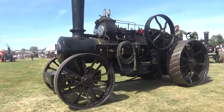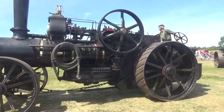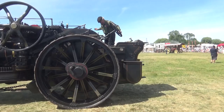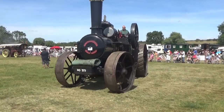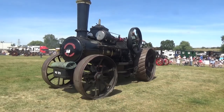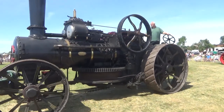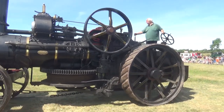Hutchinson Engineering Services with a Burrell single crank compound showman's tractor. This one was actually built as a steamroller, and it worked for Isaac Ball. In many years in preservation, it was owned by Anthony Myers from Leeds. It actually stood not too far from here for many years at Mountain Mowbray, so it's good to see it back out again with Hutchinson Engineering Services of Sutton-on-Trent. A Burrell called Outlaw.